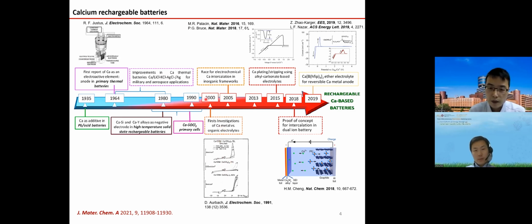After that, in the 1990s, the lithium-ion battery was successfully launched in the market, right? So after that, the study of the calcium battery just stopped. The revival of calcium battery study came in 2015, when Professor Pellicin, who is in the SPAN group, and Dr. P.G. Bruce in the UK developed a new electrolyte system to realize the reversible stripping and plating of calcium metal at room temperature or high temperature. After that time, many researchers started to revisit the calcium battery system.